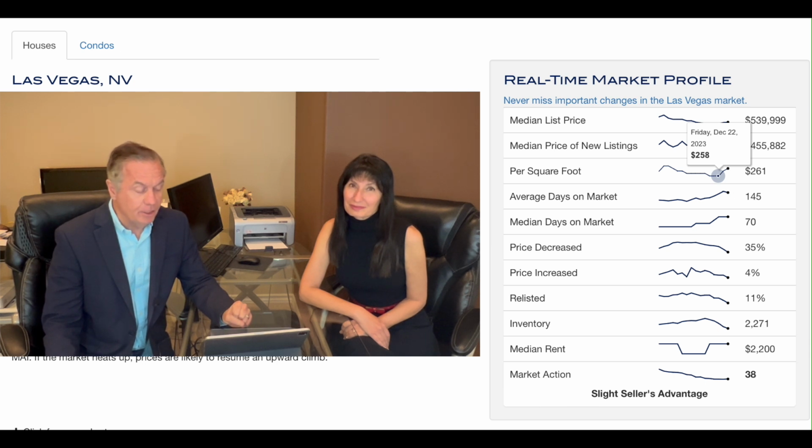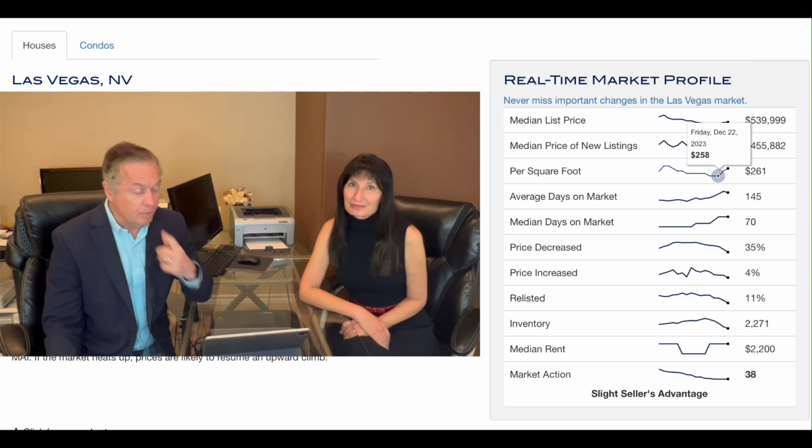Like the level of increase, if you look at this per square foot, you can see it took like 3 months to go from 260 down to 258. If you look at that little line, I'm going to show you the big chart. You'll get a better idea. This thing is starting to take off, which is really surprising.